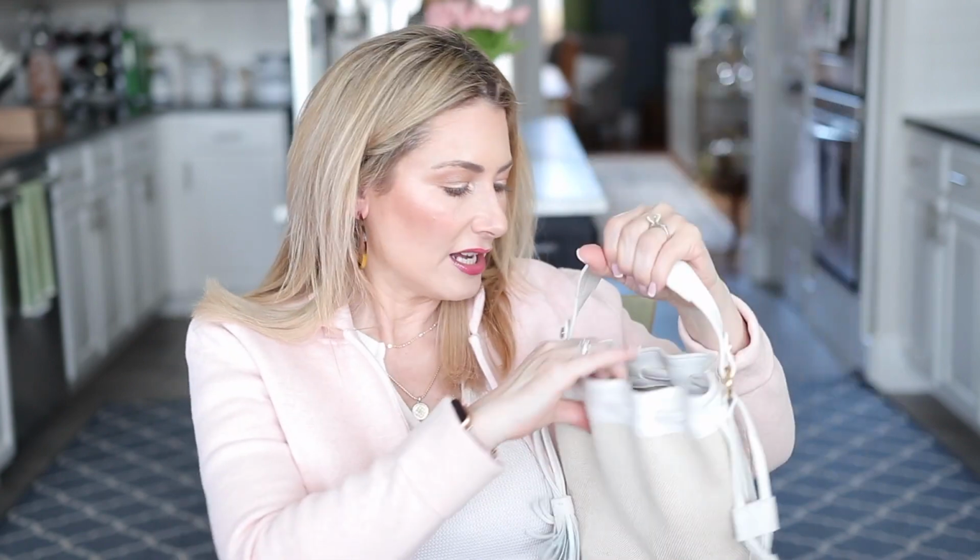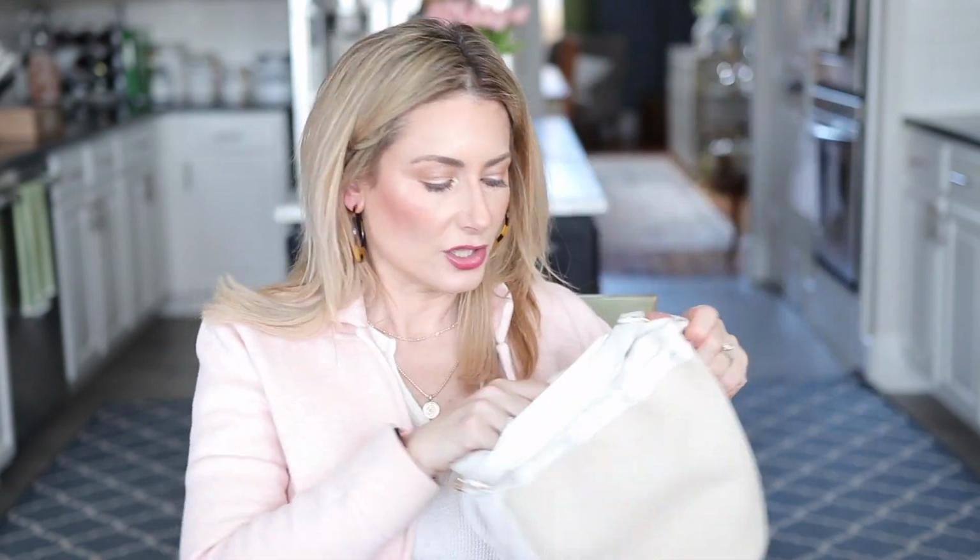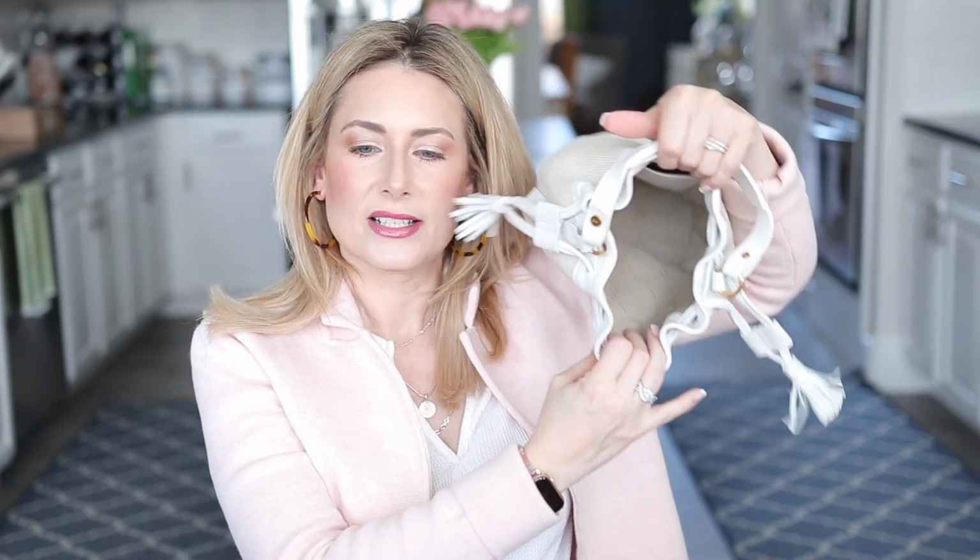It's a lot sturdier. It's gonna hold up through time. It does have a detachable shoulder strap that I've obviously detached. You close it with the drawstring, and then inside it just has one little slip pocket. You can fit quite a bit in it as well. I think it's adorable. It's pretty much timeless, and I'm glad that I have picked this up in the meantime.